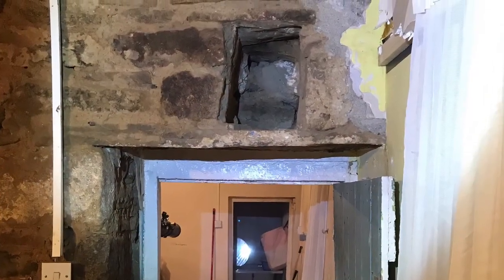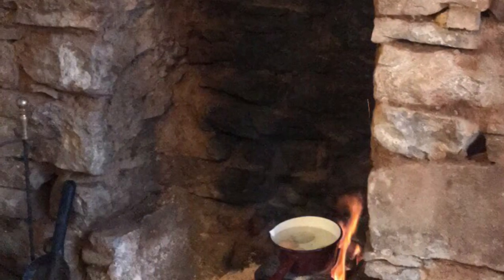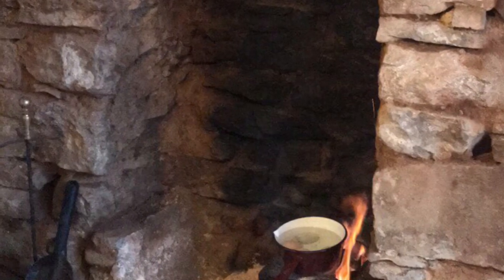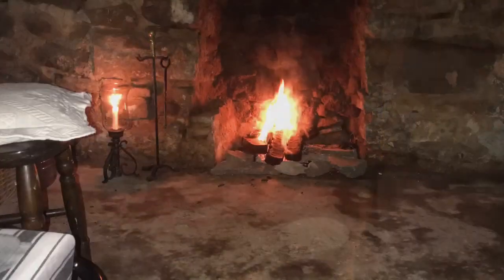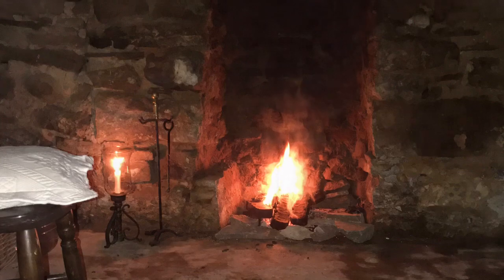So, as you can see, we've revealed some beautiful stonework. We're going to keep the cottage as authentic as possible. Just do the bare minimum, make it comfortable. But when you go inside, you'll feel like you've stepped back in time.